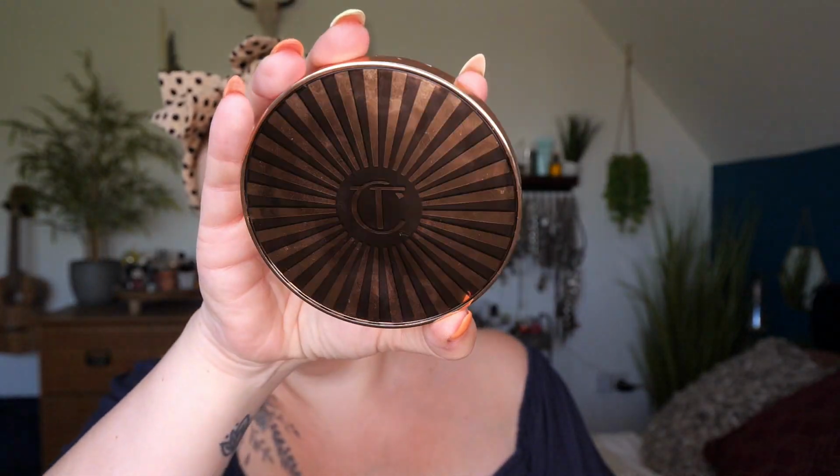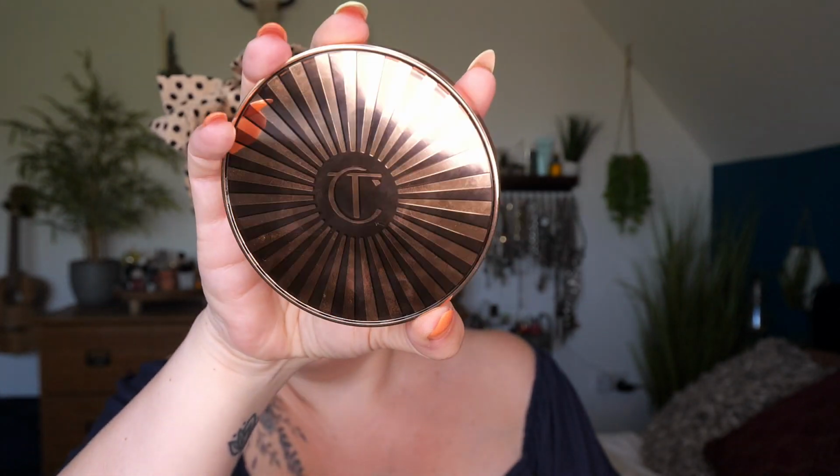I can't see. Where does it show me what I've got it in? It comes in deep, medium and tan. The tan is the lightest one, but I wanted to go for a medium, even though I am quite pale. Currently I've got just foundation on my face, nothing else. So I thought I'd pop it on to show you what this is like on my skin. It is huge. Look at the size of it. It is huge. And it costs £42.